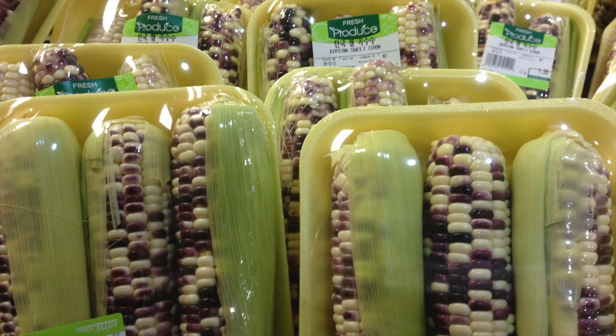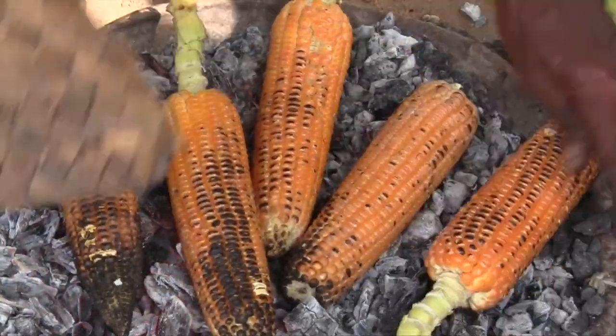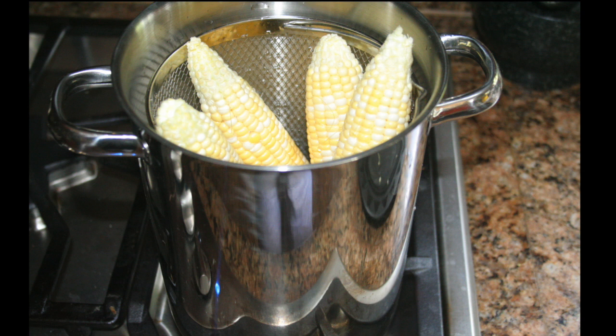Although corn is available all year round, it's cheaper, fresh from local farms, and much more flavorful in summertime. Corn roasted on open flame is very popular in India, but steaming corn is the best way to eat it because it retains most of the nutrients. If you like it sweeter, just choose a tender corn.